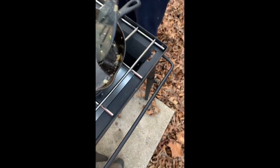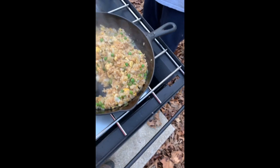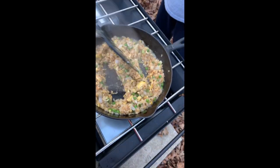Yeah, this is one of the first voyages for Mike's Camp Chef Expedition 3X.